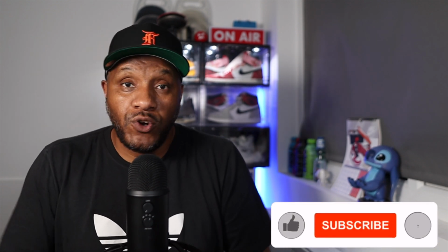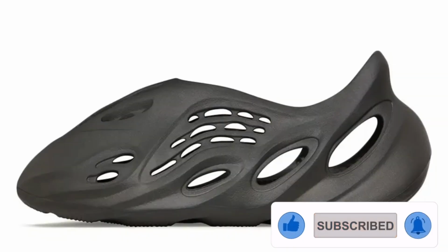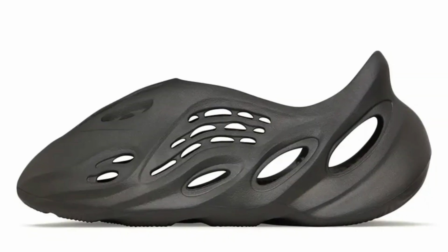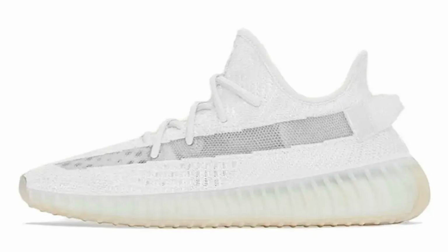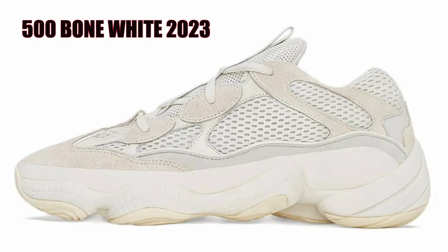As of today, which is the 1st of August, we know on a confirmed app in the UK, they've dropped 3 trainers. These are the Foam Runner Carbon, which is going for £80. We have the Yeezy 350 Bone, which is going for £200. And we have the Yeezy 500 Bone 2003, which is going for £175.